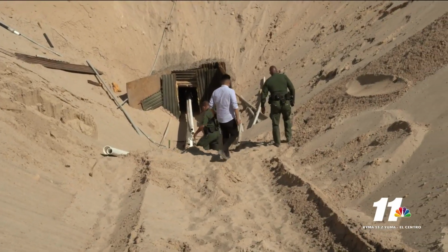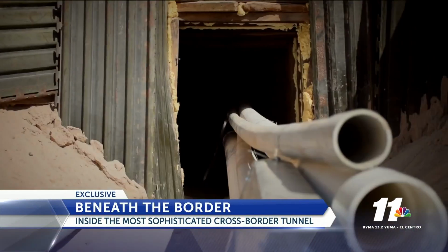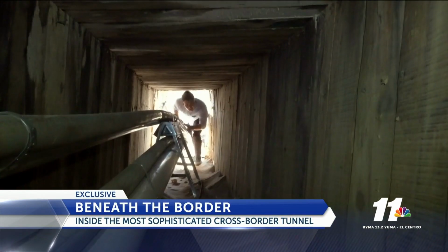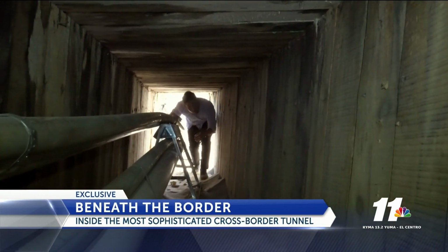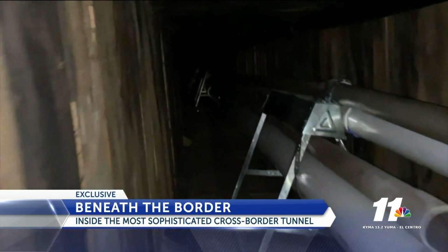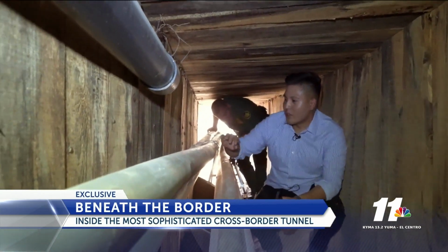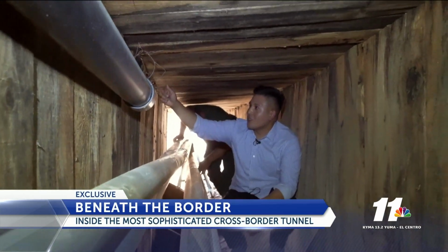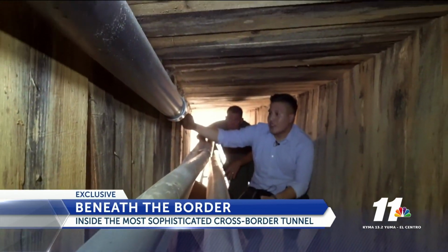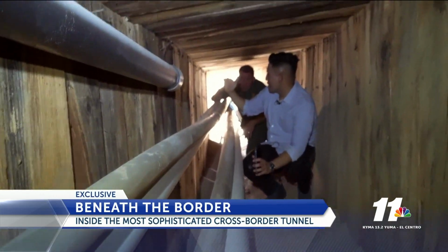So we trudge our way through the loose sand and eventually to a dark 3-by-4-foot entryway where smugglers and kingpins may have crossed in the past. And now we go inside. But it's not the usual makeshift dirt tunnel you normally see on TV. It's not something people would think of when they think of a cross-border tunnel, right? Because you can see that there's nails that hold these wooden pieces together. And does this help with insulation when it gets super hot outside during the summertime?